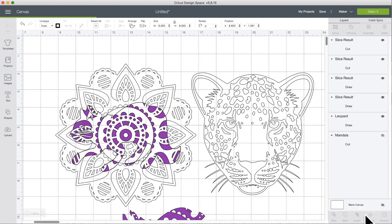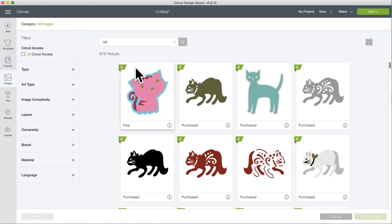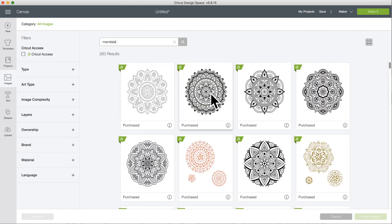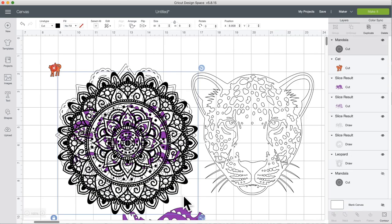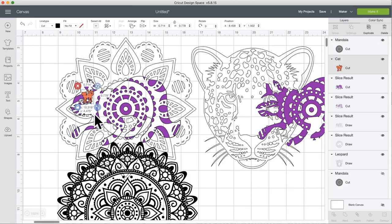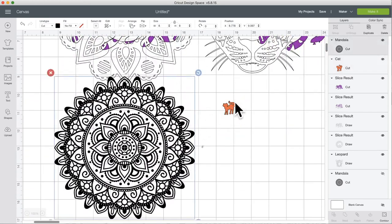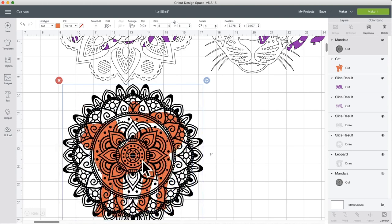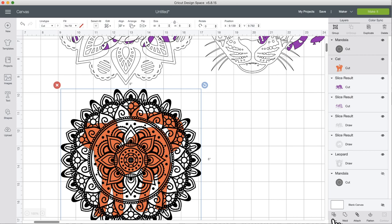let's bring this in. And mandala. Oh, I spelled it wrong. Didn't have an N in there. And I'm going to bring one in that is not draw. We'll bring these down. This tiny little kitty. I don't know why I have weird voices. I'll make it bigger. You can slice that.